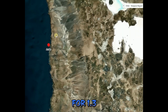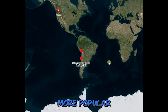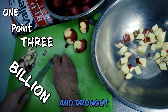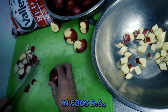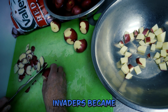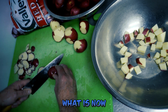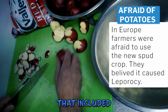Now potatoes are a staple for 1.3 billion people, and these nutritious tubers are becoming more popular in the developing world. The future brings varieties that have more resistance to late blight, weather extremes, and drought. While it is believed that Incas first cultivated potatoes in 5000 BC, it wasn't until 1536 that Spanish invaders became the first Europeans to discover potatoes. Eventually in 1621, the potato made its way to what is now the United States. It was a gift of vegetables from Jamestown that included these tubers.